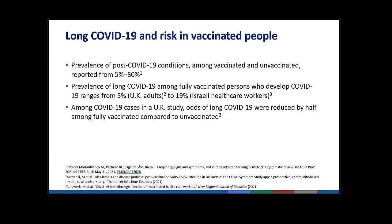Hospitalization, of course, is not the only debilitating consequence of COVID-19. Long COVID conditions are a wide range of new, returning, or ongoing health problems people can experience 4 or more weeks after first being infected with SARS-CoV-2 virus. The prevalence of post-COVID-19 conditions among both vaccinated and unvaccinated has been reported at between 5 and 80%, depending on the study. The prevalence of long COVID-19 among fully vaccinated persons who develop COVID-19 ranges from 5% reported in a study out of the UK in adults to 19% in a study of Israeli healthcare workers.